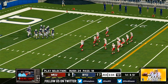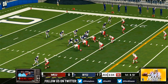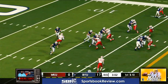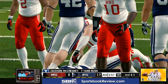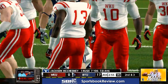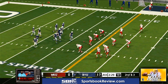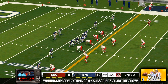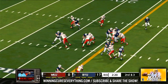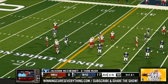Both teams are well aware that a score on this drive is going to create an almost insurmountable lead. This defense has really got to step it up and make a stop. And he hits him hard at the 23. They need about 3 yards to get the first here on second down. Just over 2 minutes in the game. Let's go! Blue 88! Blue 88! And he makes it out to about the 24-yard line.